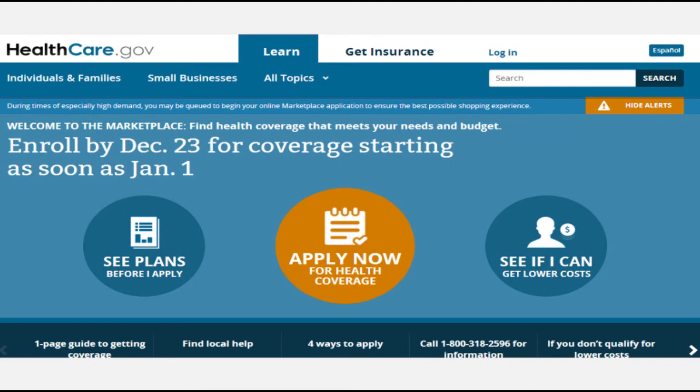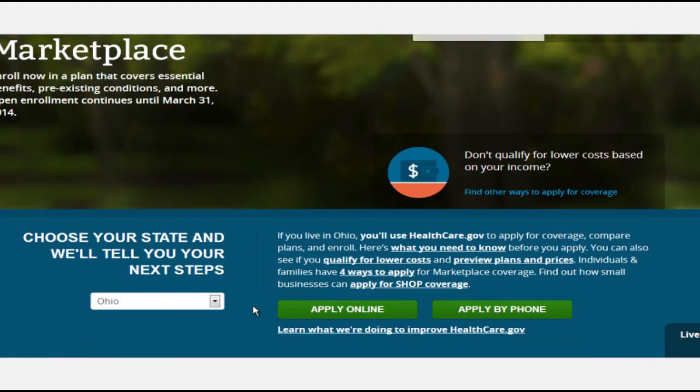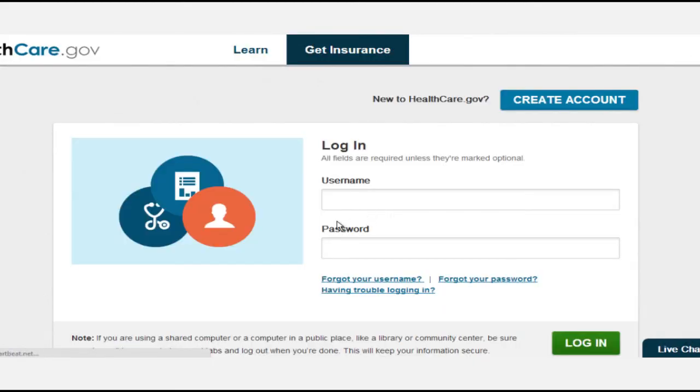All right, so here we are on healthcare.gov. We're going to go through the main event here and walk you through the application process and show you what you're going to be in for. And we're going to go ahead and click on the big, shiny, bright yellow button here, apply now. We're just going to walk through it here. You'll need to select your state. I've already done that. And we're going to click apply online. It's going to take you here, get started. All right, fantastic. And now I've actually already got an account created, so I'm going to go ahead and log in.